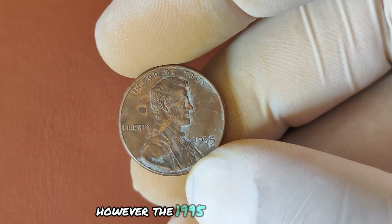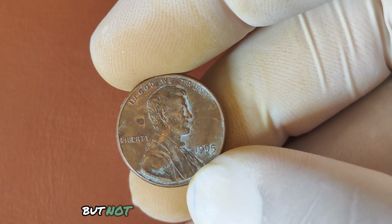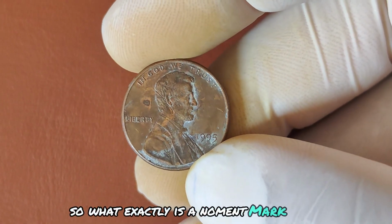However, the 1995 penny gained a unique place in coin collecting history, but not for reasons you might think. So, what exactly is a no-mint mark penny?